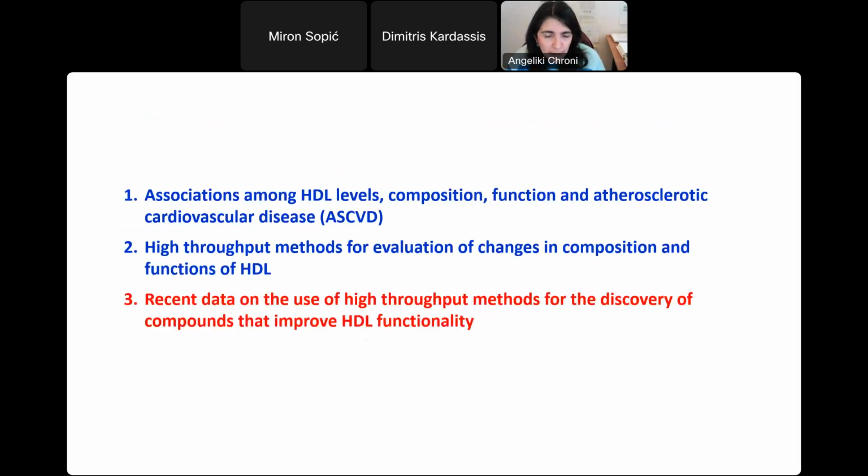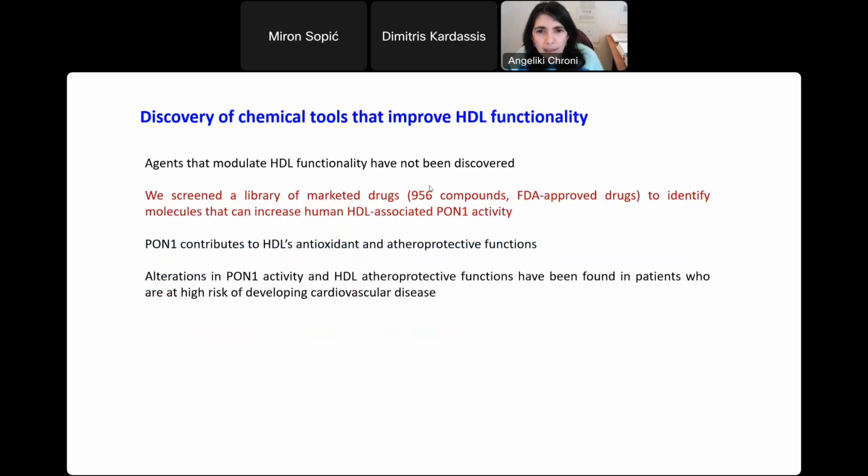And before closing this presentation, I would like to present very briefly some recent data that was based on such a high throughput method as those that I presented, and was used with the aim to discover compounds that improve HDL functionality. So agents that modulate HDL functionality have not been discovered, and we wanted to see whether we could identify such molecules. We screened a library of marketed drugs, almost 1,000 compounds, which are drugs approved by the FDA, in an effort to identify molecules that can increase human HDL-associated PON1 activity.